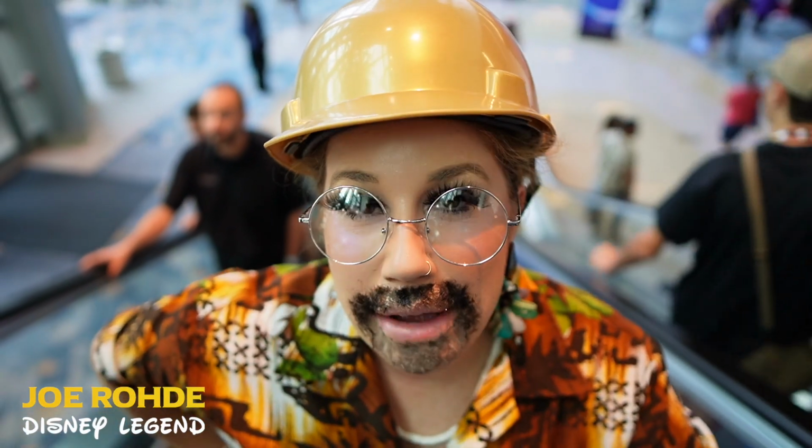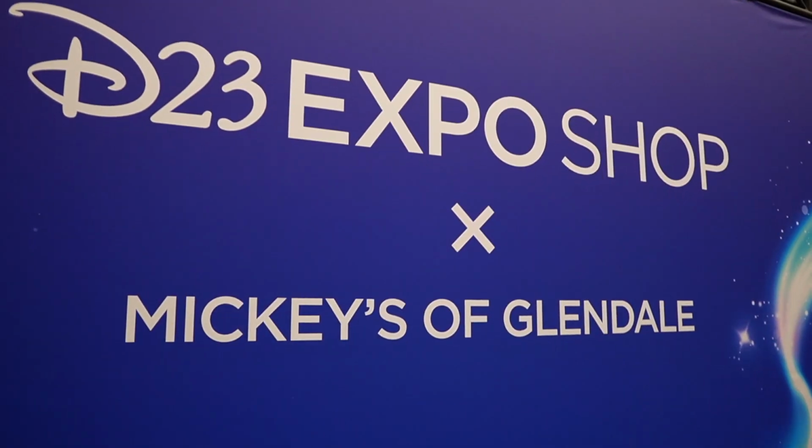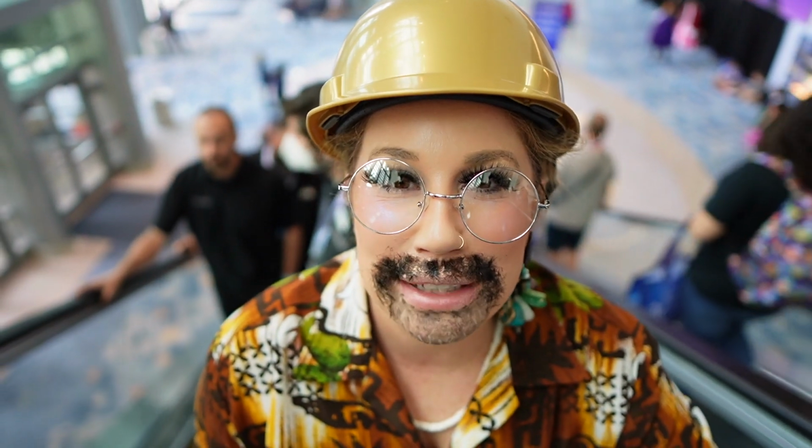At D23, there is a 6 a.m. virtual queue for all shopping, and we actually got a callback for the Mickey's of Glendale shop, so we're gonna go rage and buy some really exclusive stuff.